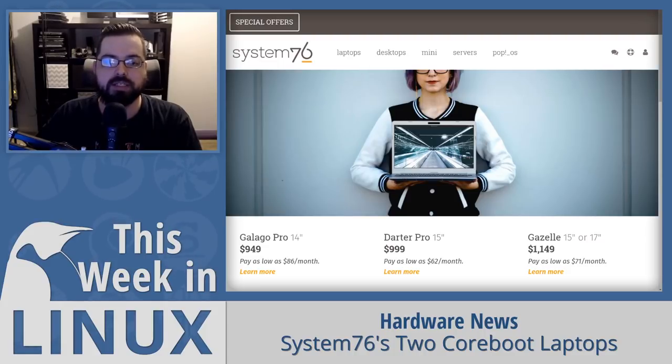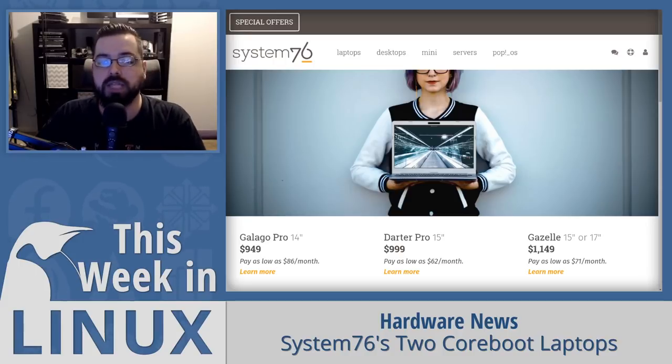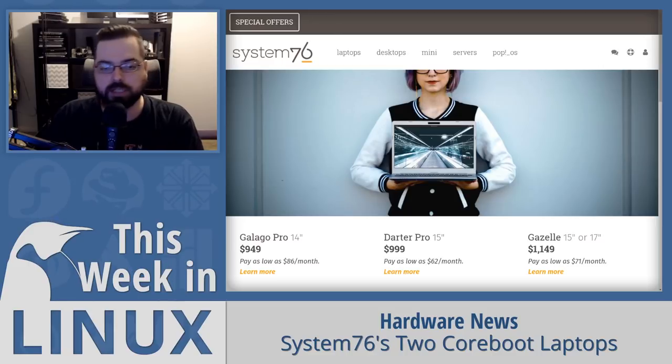M.2 SATA SSD storage will be available, up to 6 terabytes depending on which model you get. And they're also going to have gigabit Ethernet, of course, wireless Wi-Fi through AC, which is great. Bluetooth 5.0, USB Type-C support with a Thunderbolt 3 port. That'll be included with the Type-C, so that's pretty cool. They're also going to have a multi-touch touchpad, SD card reader, and many other things.